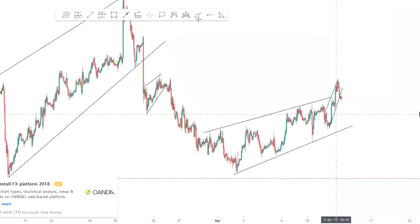But the last one is, okay, I want to draw the last setup here, so you guys can see how we can capitalize from this one here. And the normal ones that we take, the ones that I showed you now, are the risk entry. There are two types of entries: there's risk entry and there's reduced risk entry. The one that I showed you now is the risk entry.